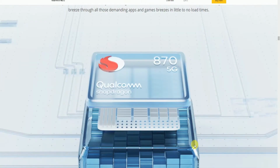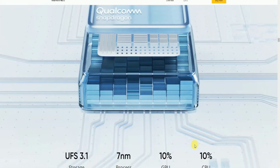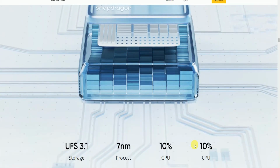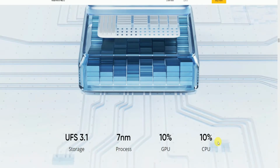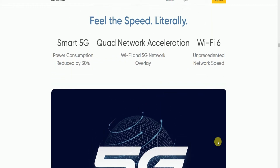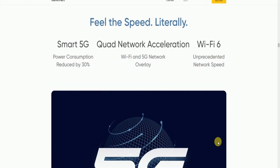This processor is the Snapdragon 870 5G processor. It has UFS 3.1 storage, a 7 nanometer processor, and 10% higher GPU and 10% higher CPU performance. It has the speed of military-grade smart 5G with quad network acceleration, Wi-Fi and 5G networking, and Wi-Fi 6 for unprecedented networking speed. Power consumption is reduced by up to 30%.